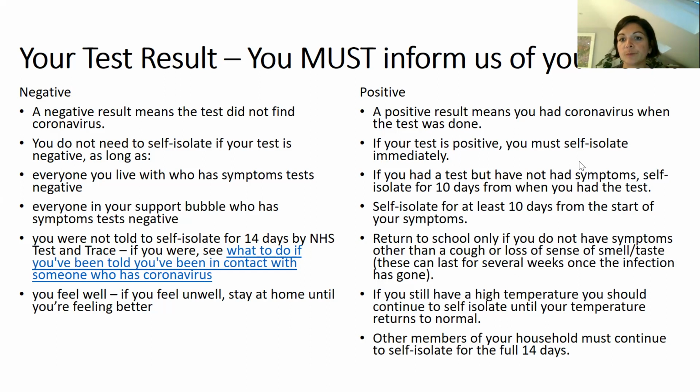You need to self-isolate for at least 10 days from the start of your symptoms if you had symptoms. And you can only return to school if you do not have symptoms other than a cough or loss of sense of smell or taste. They can last for a lot longer, okay? And that is after you've completed your self-isolation period. So even if you've completed your self-isolation period, if you still have that high temperature, then you still must not return. Okay, so this is what this next bullet point says. If you still have a high temperature, you should continue to self-isolate until your temperature returns to normal. Okay, other members of your household must continue to self-isolate for the full 14 days.